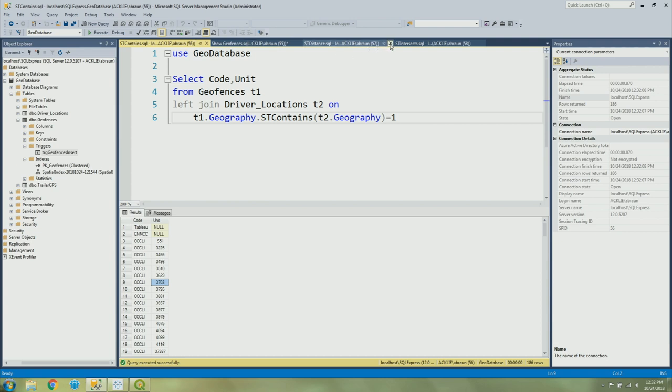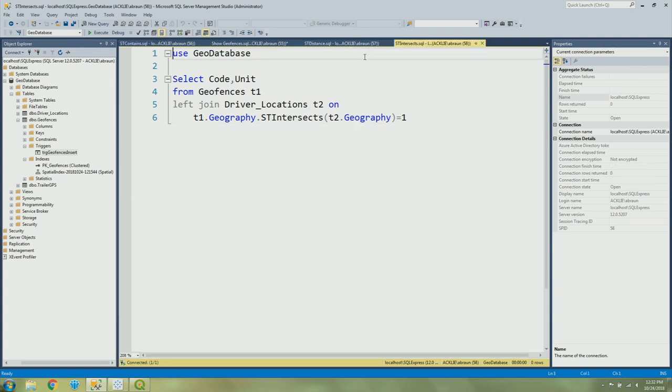Now the next example, which is very similar to that stContains function, is stIntersects. Again, it's going to return a result of 1 or 0, 1 meaning that GPS point intersects your geofence somewhere. If it's 0, it means it does not intersect. So in our case, our trucks are just a single dot. So imagine a circle. That dot is either going to be in the circle, or outside the circle. With stIntersects, now imagine a line. The line could be all the way in the circle, it could be half in, half out, or it could be all the way outside. So that's kind of the difference between stContains and stIntersects.